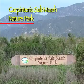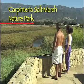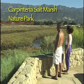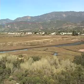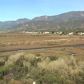A cornerstone to Carpinteria's open space network is the Carpinteria Salt Marsh Nature Park. It's a 7-acre park that was 10 years in planning and built over a decade ago. Today it represents one of the most successful ecological restorations in the Carpinteria Valley.